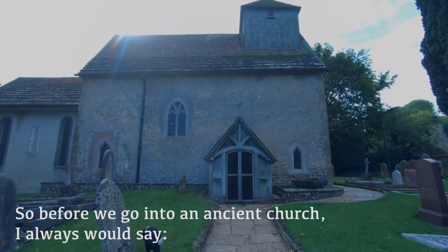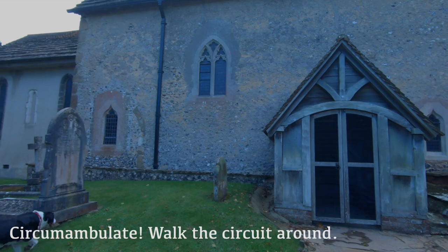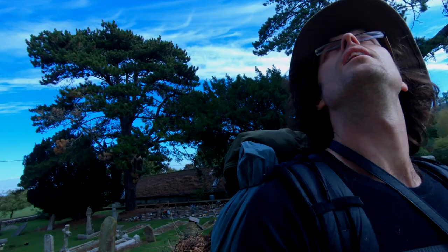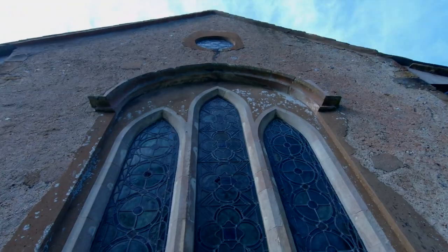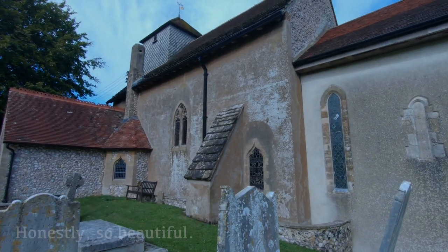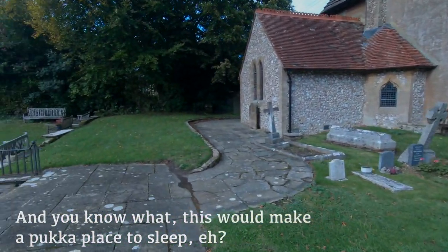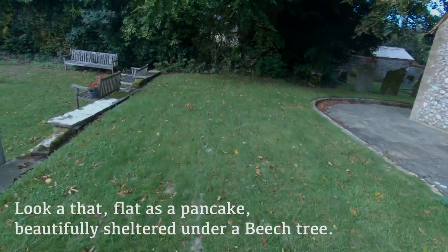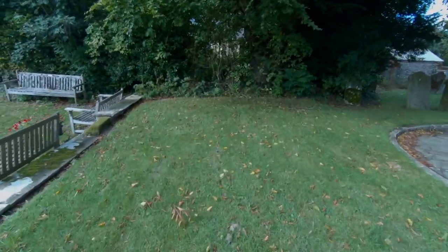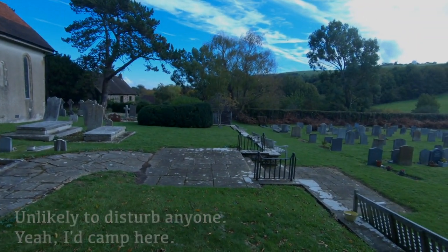So before you go into an ancient church, I always would say, circumambulate. Walk the circuit around. Wow. Honestly, so beautiful. And you know what? This would make a pucker place to sleep, eh? Look at that, flat as a pancake. Beautifully sheltered under a beech tree. Unlikely to disturb anyone. Yeah, I'd camp here.